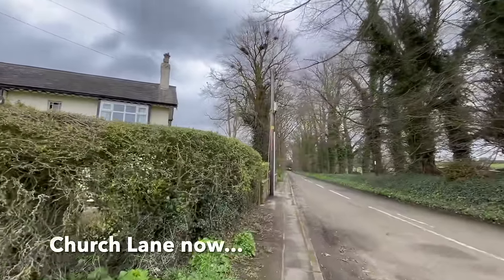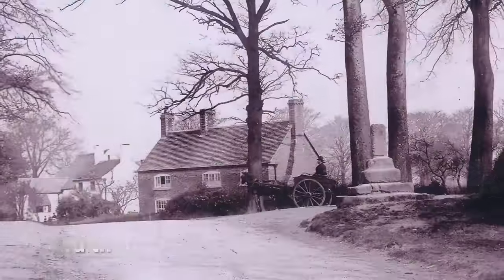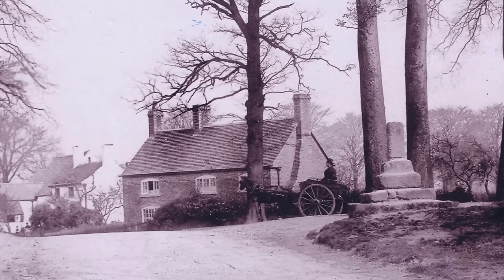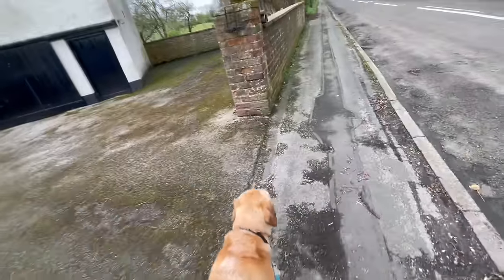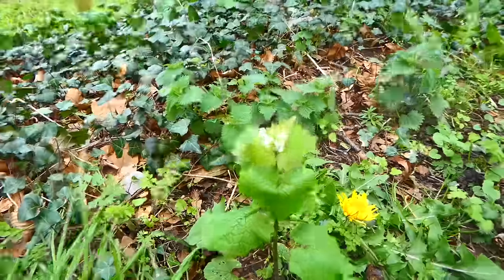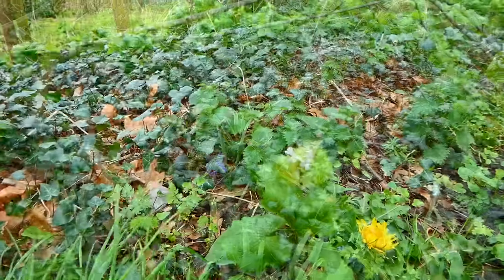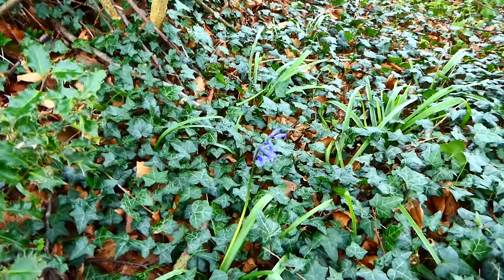So, let's do this. Charles Tunnicliffe said of Gawsworth that there is an air about the place which attracts me, whatever the time of year. It's quiet and detached, away from the busy traffic of the main road, yet it never appears sleepy. Scarlet mustard blowing in the wind. My goodness, some bluebells, the first bluebells that I've seen.